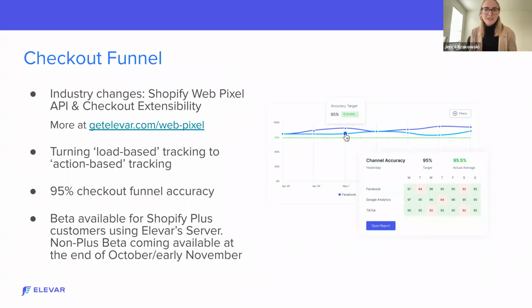So this beta is currently available for Shopify Plus merchants only. You must be using Elevar Server. If you're using your own server, you can switch to using Elevar Server and then participate in the beta.